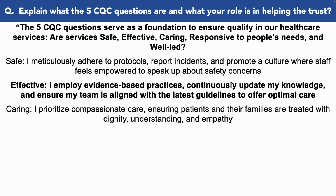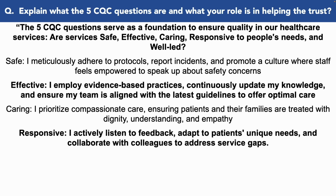I ensure that services are caring by prioritising compassionate care, ensuring patients and their families are treated with dignity, understanding and empathy, and I ensure services are responsive by actively listening to feedback, adapting to patients' unique needs, and collaborating with colleagues to address service gaps.